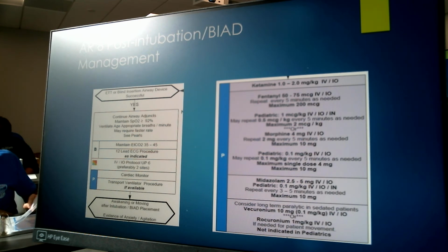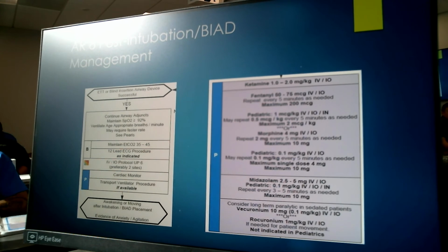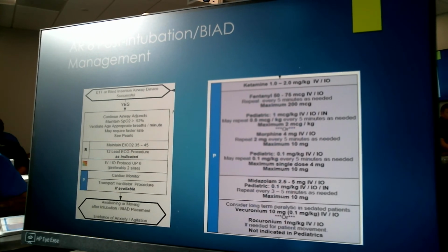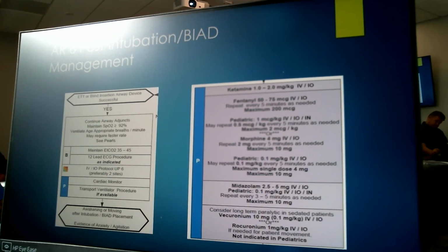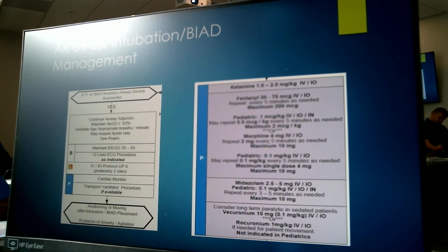AR8, post-intubation advanced airway management. So once they have successfully got the airway in place, we want to maintain the SpO2 greater than 92%, using the age-appropriate breaths per minute, and adjusting that for the ETCO2 to be 35 to 45. If they're awakening or moving after that, or they become anxious, or there's evidence of agitation, then we're going to go to the treatment arm.